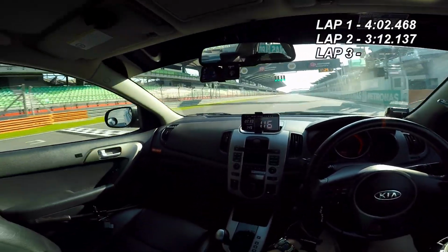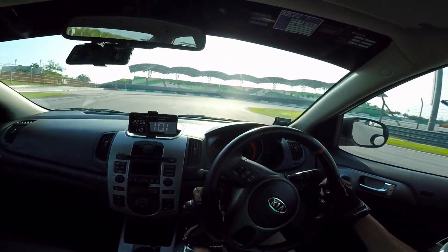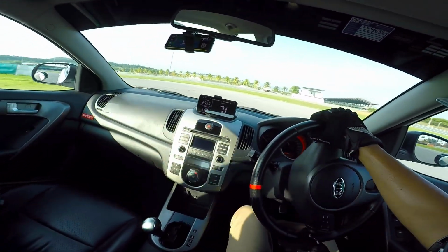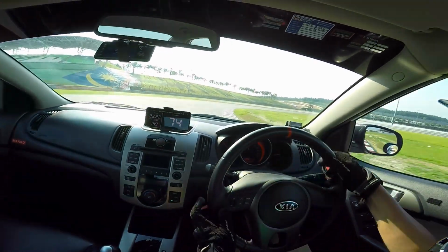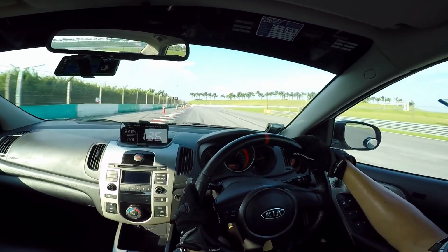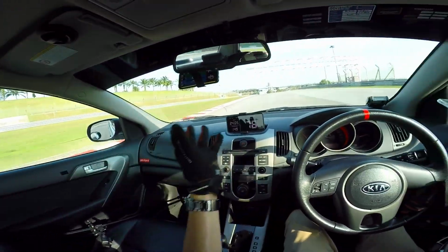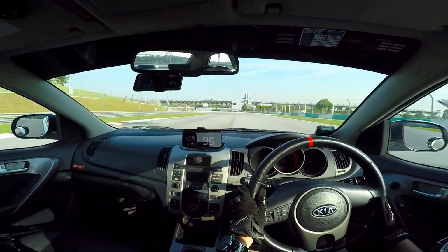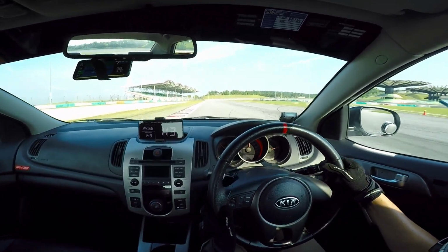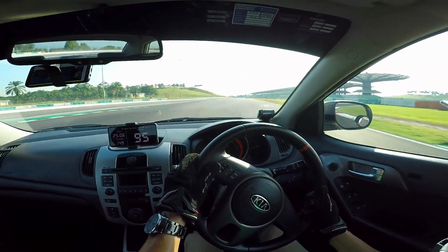And for the 5 p.m. session, the track is very empty. I haven't seen any cars overtaking me yet. Actually, the view here is very nice with all the palm trees. So other than tracking your car on the track, you can also enjoy the good view. Whoa, I can feel it. I can feel the slide, man.